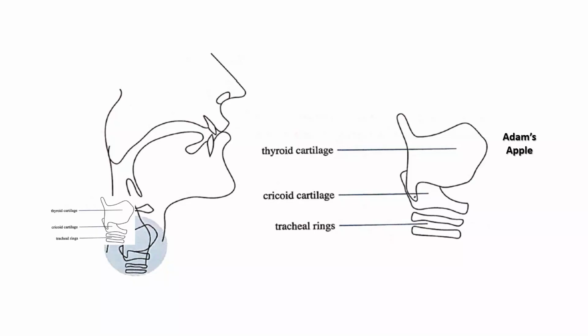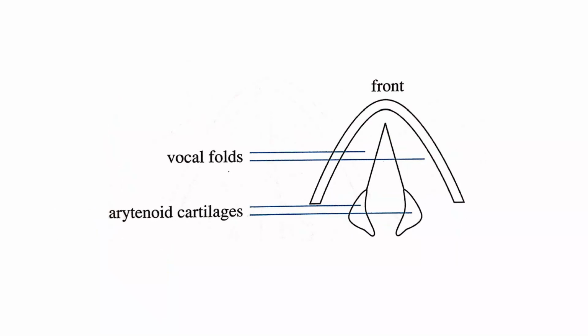The cricoid cartilage is a ring-shaped cartilage located just below the thyroid cartilage. It serves as a base for the larynx and provides support for the vocal cords. The cricoid cartilage also connects to the first tracheal ring below it. The trachea, also known as the windpipe, is composed of a series of C-shaped cartilaginous rings that provide support and protection for the airway. These rings are incomplete at the back of the trachea to allow for flexibility and movement during breathing and swallowing. This is a cross-section of the voice box.